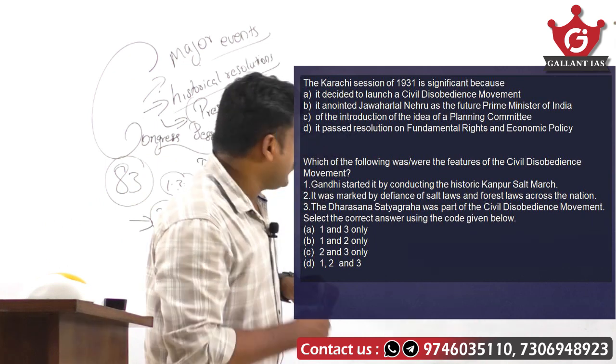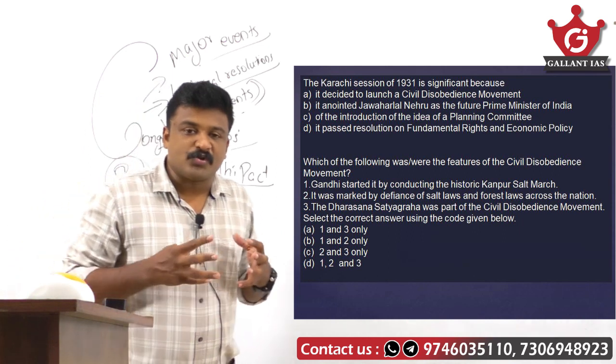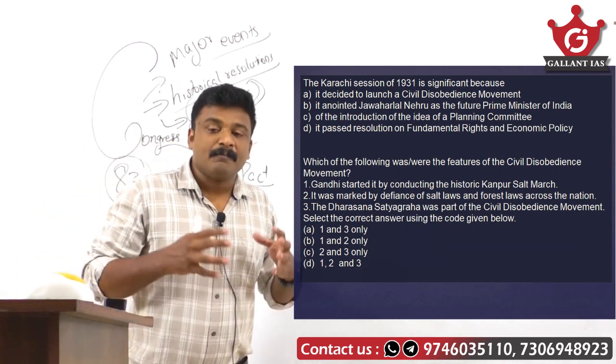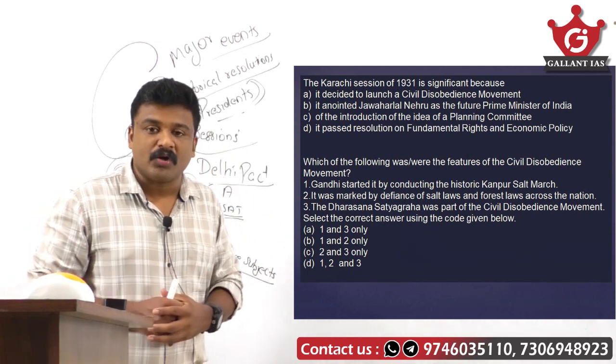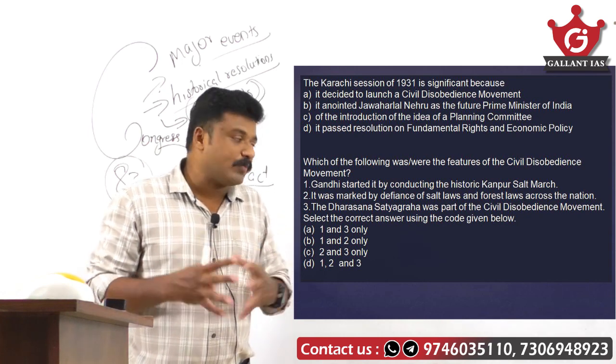Why is this important? Why is civil disobedience important? Because it was the civil disobedience movement. It was an agitation. It was satyagraha against British black laws, or British inhuman laws. It was a violation of the British black laws, British inhuman laws.